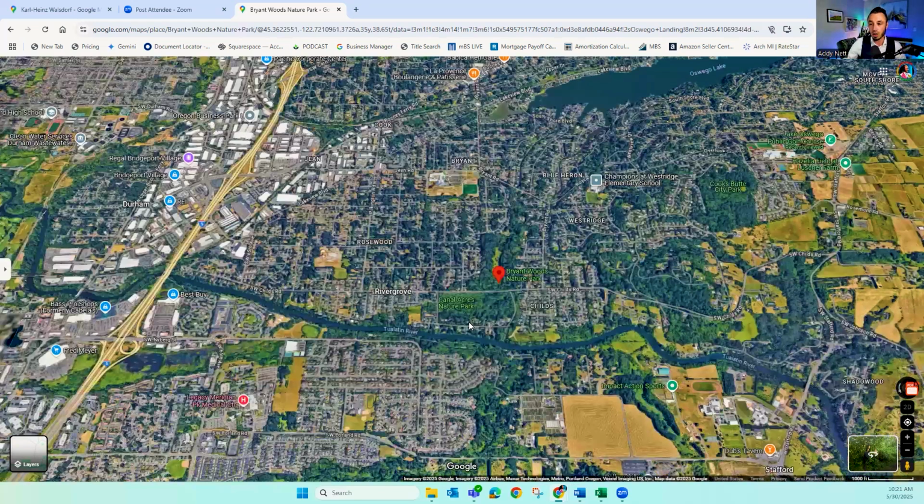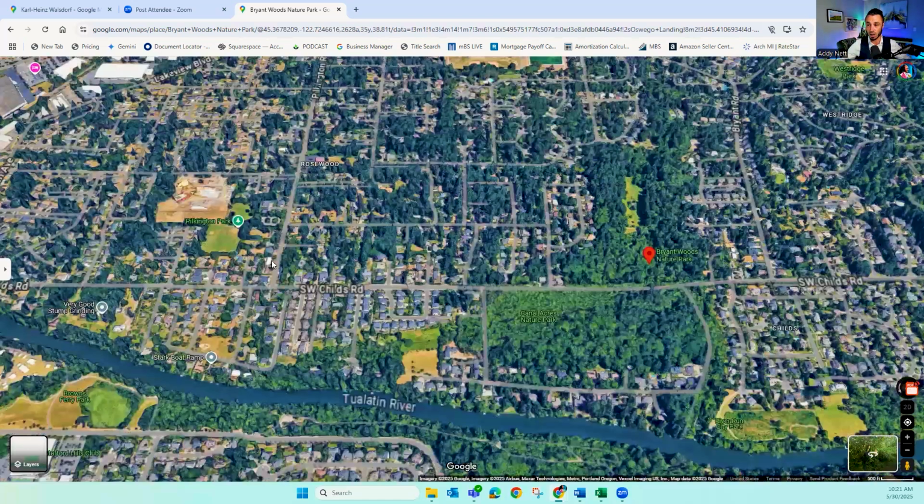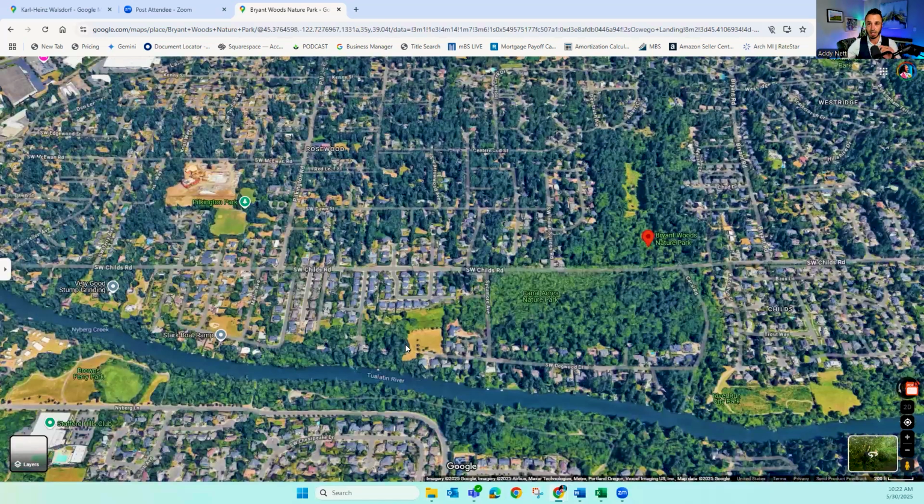Now, I do want to point out a local thing. As you get closer to the Tualatin River, you're actually going to find homes that are located in a flood zone, because in the mid 90s, the Tualatin River actually flooded and hit some of these properties that run between the Tualatin River up to Southwest Childs Road. So if you're seeing crazy good deals, let's have a conversation about it.